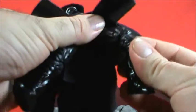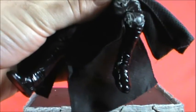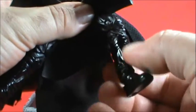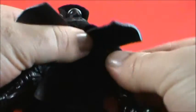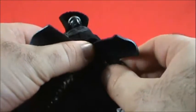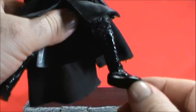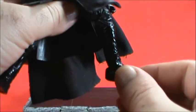swivel, double jointed knees. Again, I really wish we had the double jointed elbow. No turn at the boot. Like I said, there is a rotation in the leg too. I think I forgot to mention that, the upper thigh. A nice ankle rocker on this guy.